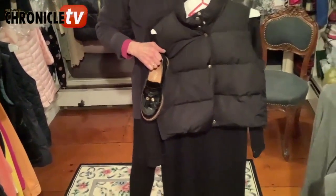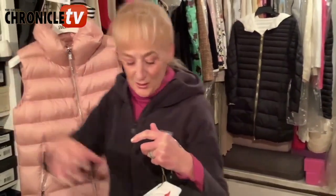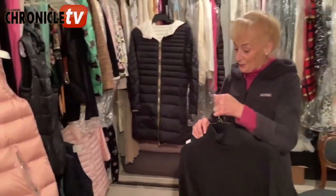And you can wear it with your leggings and keep your legs warm, but I've got something to show you later that'll keep your butt warm all the time. We have some hot pants to show you in a bit, girls. And I do mean hot pants.